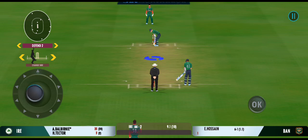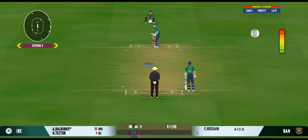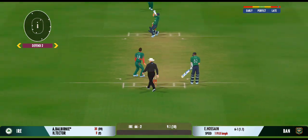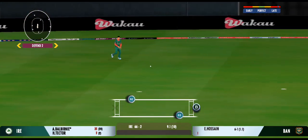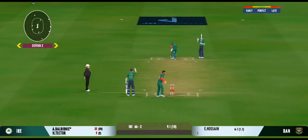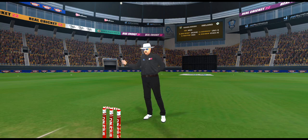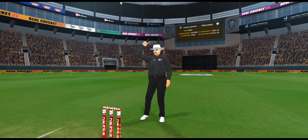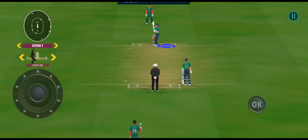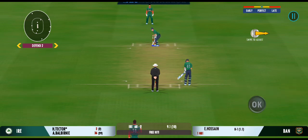Extra cover in place. The batsman needs to be careful playing his cover drives. Turned away for a single. Oh, he's thrown it wide. No ball called. Get ready for the free hit now.